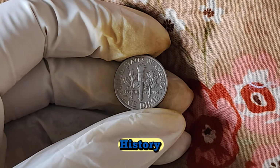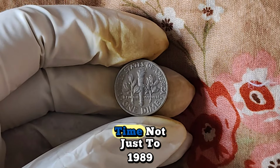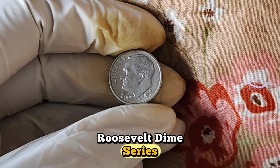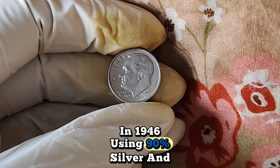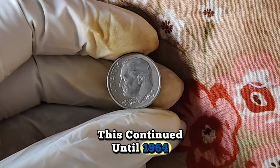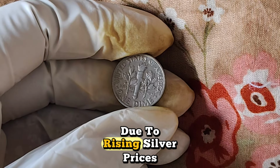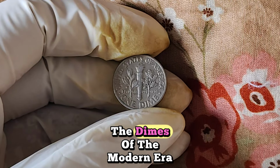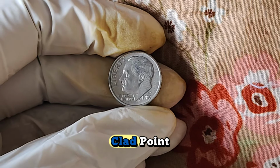Let's take a deep dive into the history to understand why the 1989 dime is such a big deal. We need to go back in time, not just to 1989, but to the roots of the Roosevelt dime series. The U.S. Mint began production of the Roosevelt dime in 1946 using 90% silver and 10% copper. This continued until 1964. But by 1965, the mint switched to a clad composition due to rising silver prices, using a copper core sandwiched between nickel layers. The dimes of the modern era, including the 1989 dime, are made of this copper-nickel clad.